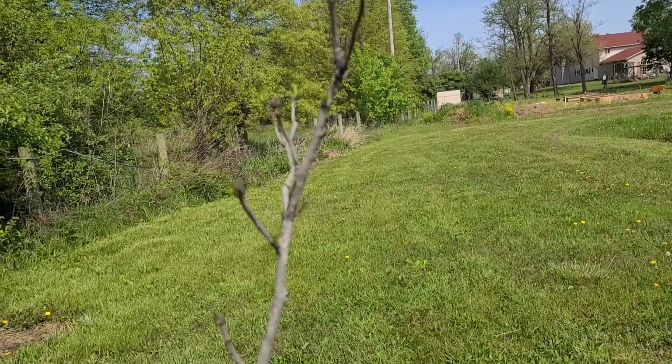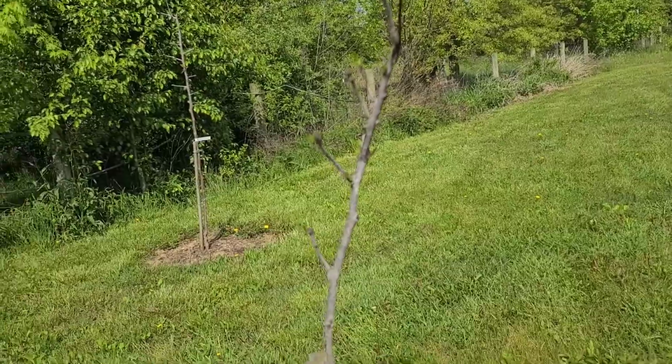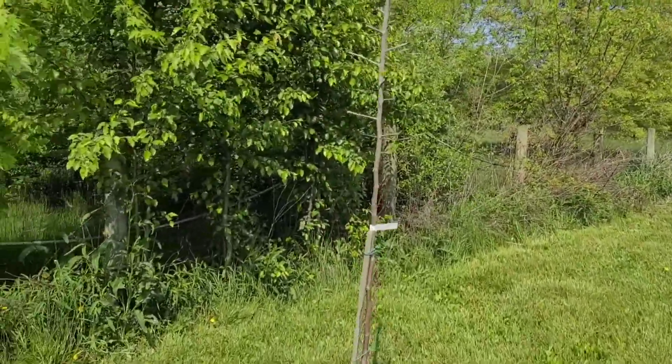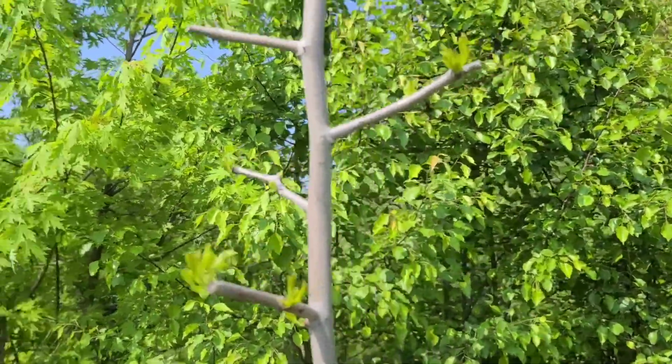This is also a jujube tree. I'm hoping it will fruit soon.